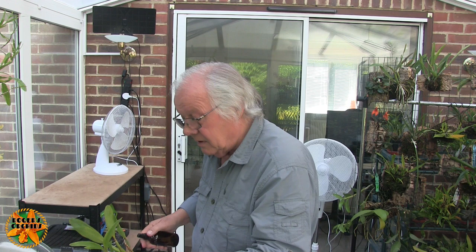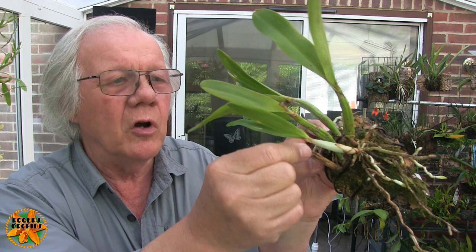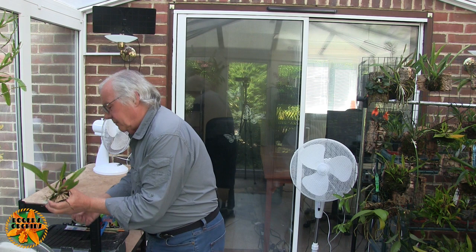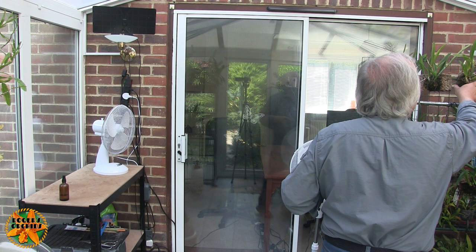And while I'm at it, I'm going to cut that off, because although it's rock hard and it's not rotten, it will be, and it might just get into the rest of the plant. So we'll take that off. It also improves the look of it. So we do have a new growth on there, and I need to keep my eye on the scale. On that one, next to that one is a bigger one.